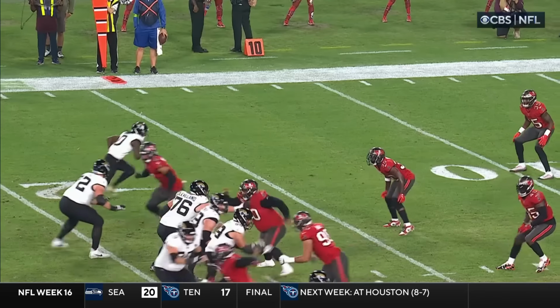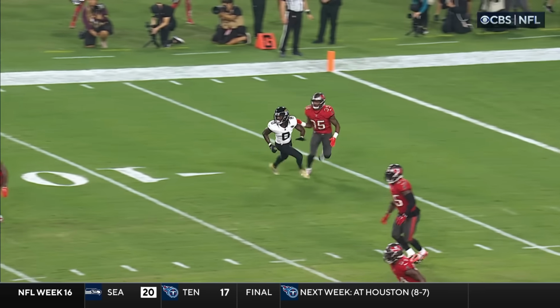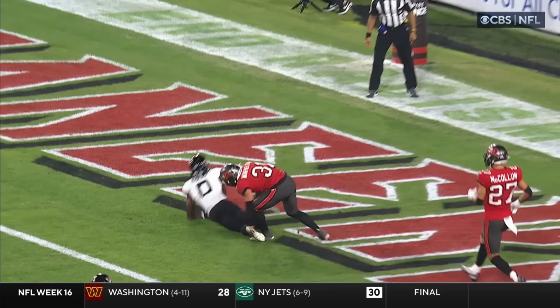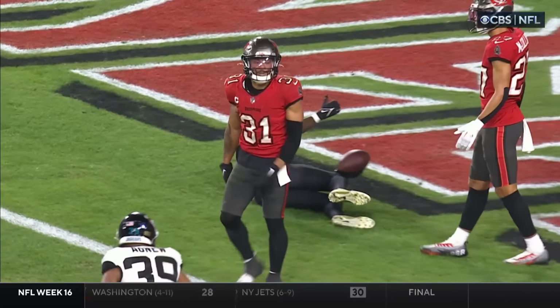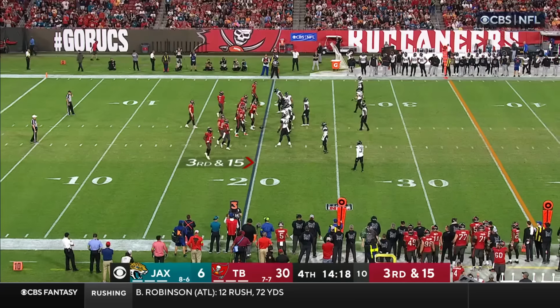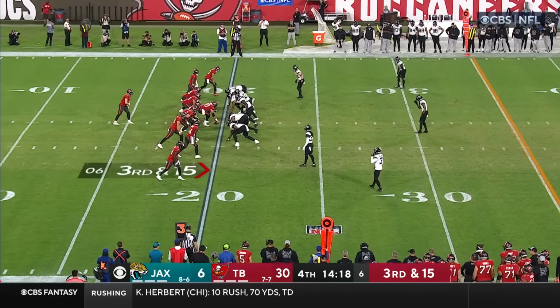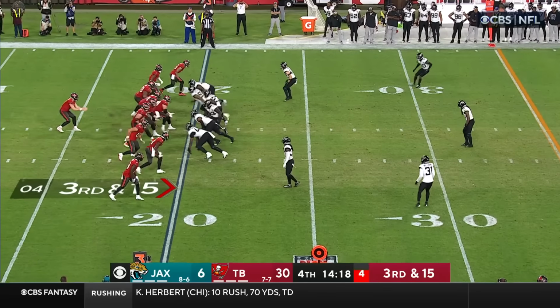Drilled down the play. The ball was secured. It's a touchdown. And watch this hit, and Winfield was the one to do it. But they caught it. A month ago, Tampa Bay was 4-7. Look what has happened, my goodness.